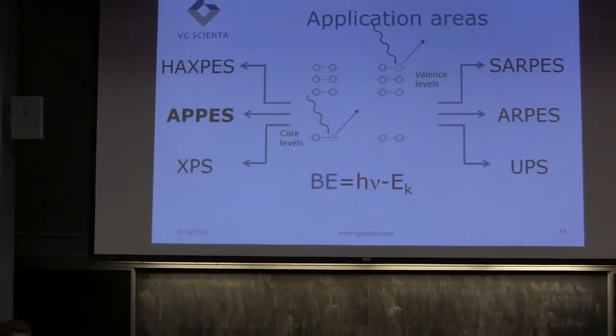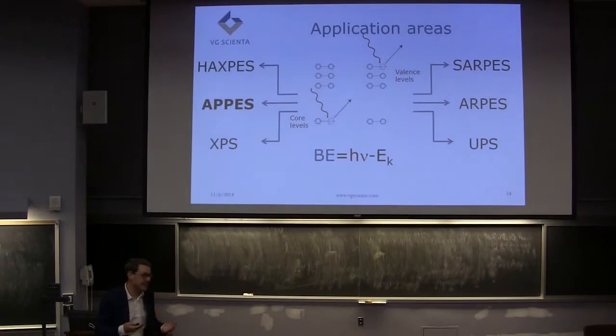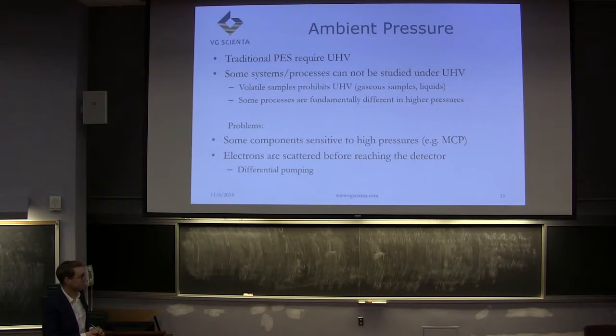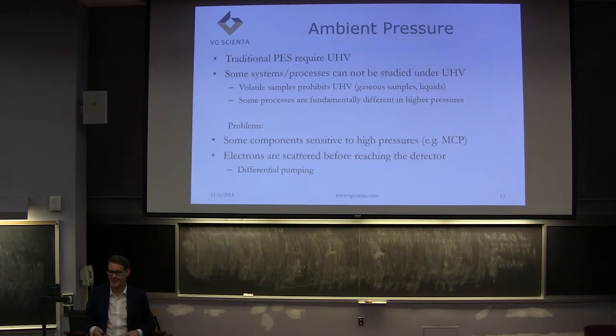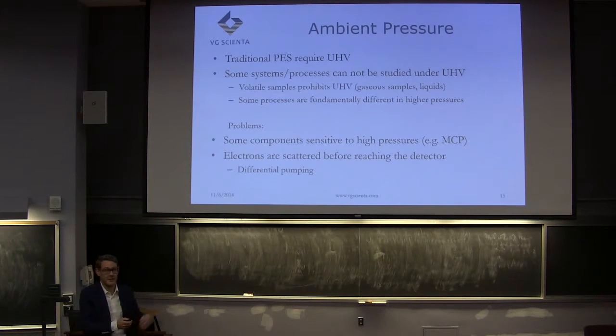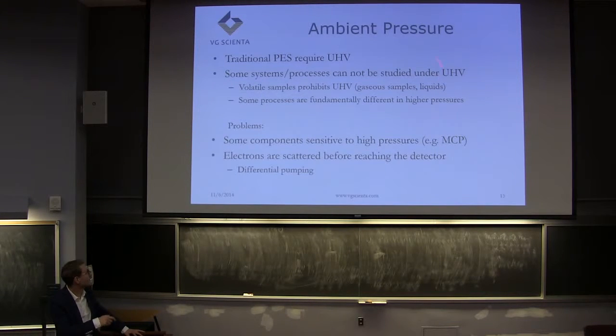So if we go to ambient pressure photoelectron spectroscopy, this is a special field, as I indicated already, because traditionally all photoelectron spectroscopy requires UHV. Now, unfortunately, not all systems and processes can easily be studied at UHV. And this may be either because the samples are not compatible with UHV. They can be volatile, or they can be even liquids, or they can be biological, and they don't like you to expose them to vacuum. But probably more important, some processes are fundamentally different at elevated pressures compared to UHV, and this is the case, for instance, in catalysis. Which means there are a lot of studies that benefit from doing this at elevated pressures.